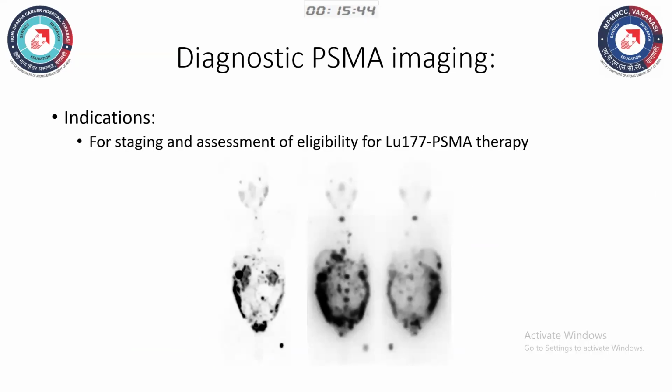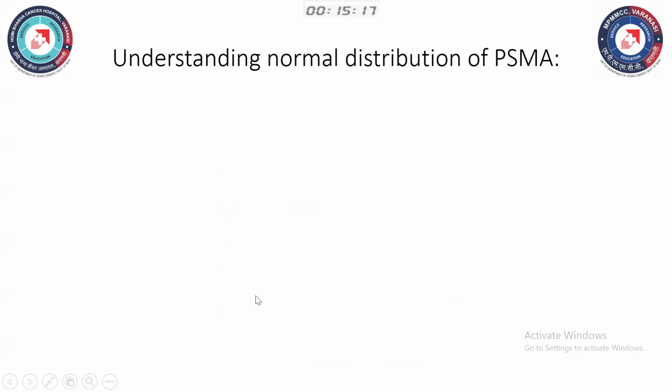So next, the indication is for staging and assessing the eligibility of patients for lutetium PSMA therapy. So this is the pre-therapy diagnostic imaging, which showed an extensive peritoneal involvement. And these two images are the post-therapeutic images. These images were acquired after giving the lutetium-177, where we can see the extensive concentration of this lutetium-177 in the disease mapped by the pre-therapy diagnostic imaging.